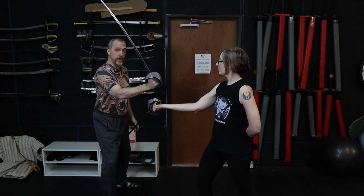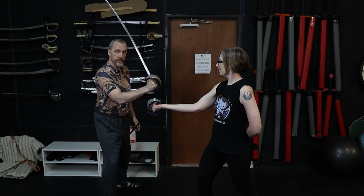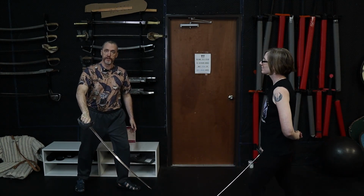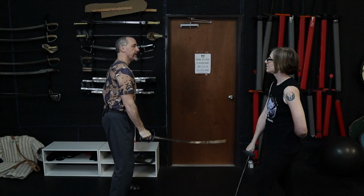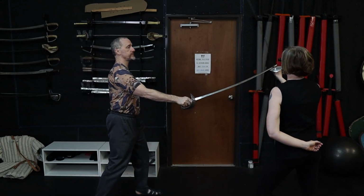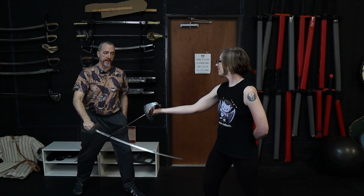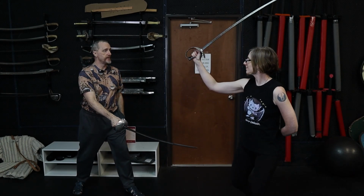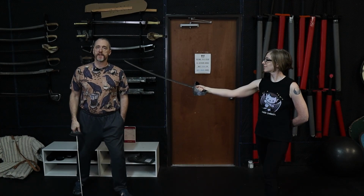She's really far into my space. If I don't move, I'm guaranteed getting cut. If I move, the cut becomes ineffective. 2. Now I can make the thrust. As I make the thrust, if she sees it coming, she steps out. How can she see this coming?